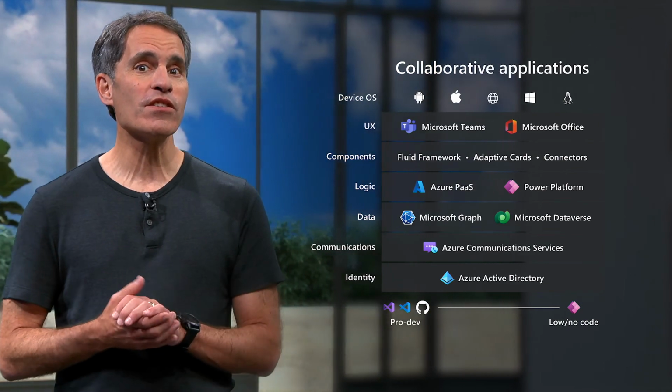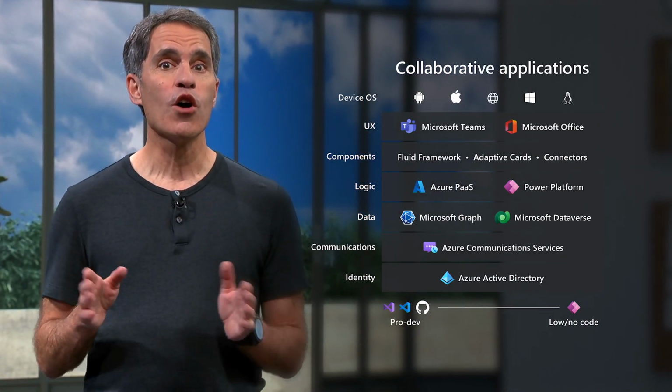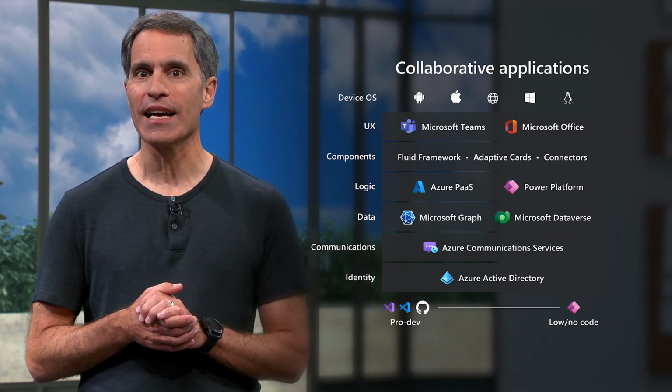For SaaS vendors and consulting firms, we believe collaborative apps hosted in Microsoft Teams represent the single biggest economic opportunity in tech. Thank you for attending and being part of the best community in tech, and enjoy the rest of Build.